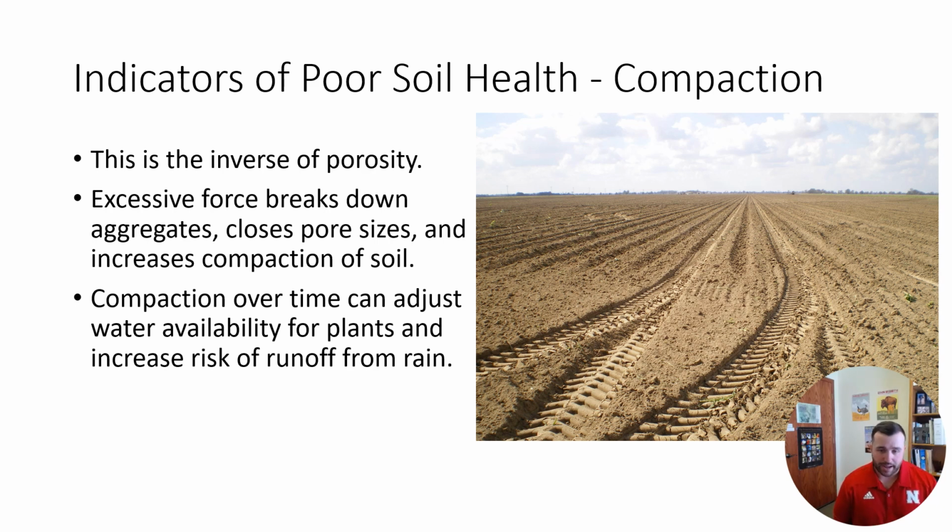Excessive force from heavy equipment breaks down soil aggregates, so our larger soil particles will be broken down, close our pore sizes, and increase the compaction of soil. Because of this, we have less space within that soil profile to actually be able to hold water.